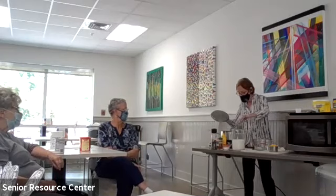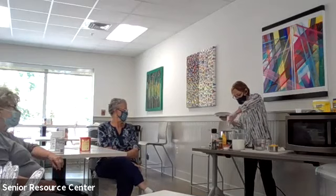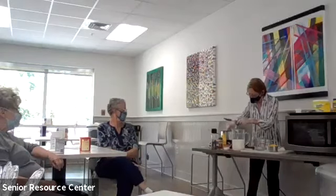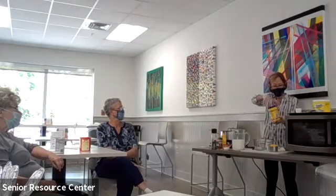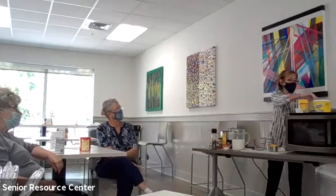As we're getting along on that, I'm going to continue to stir this on occasion. All right. So along with the chocolate chips, I'm going to add some cornstarch for thickening. And also going to add some sugar.